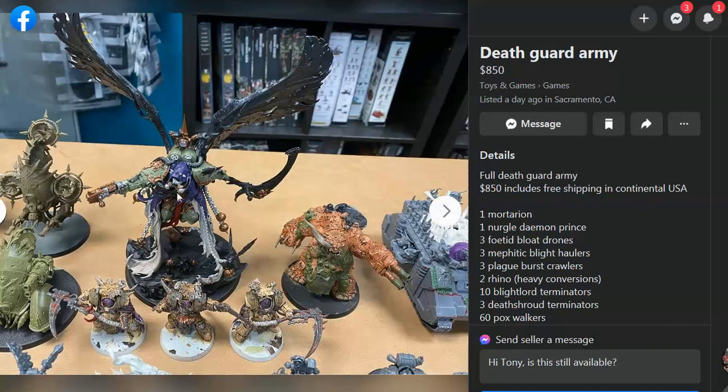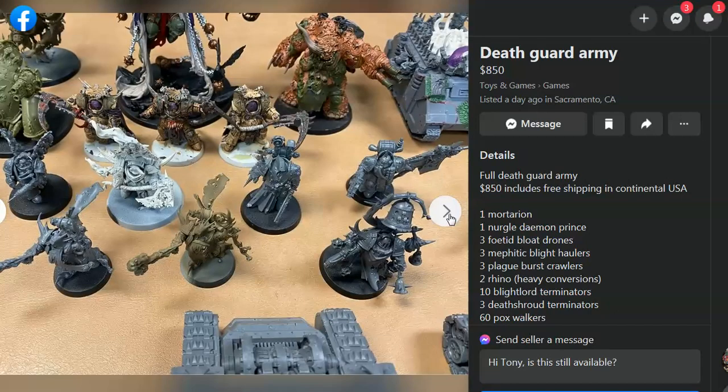And what else? Mortarion looks like he's got some base coats on. He's been white primed. He's got base coats. So yeah, this could be actually finished pretty easily. So this is really nice.